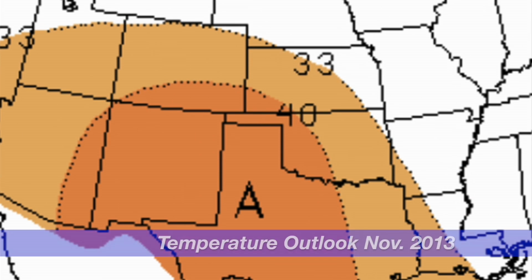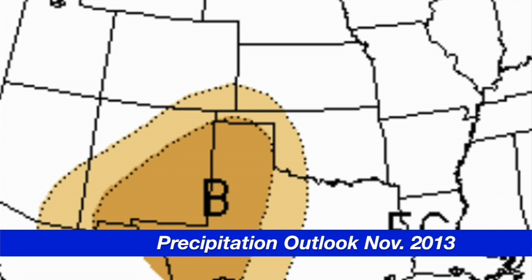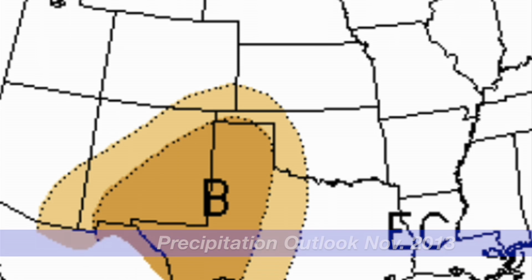The outlook for November from the Climate Prediction Center indicates that Oklahoma has a higher chance of above normal temperatures in November. The precipitation outlook for November is showing equal chances of being drier, mid-range, or wetter, so no clear trend for most of Oklahoma. Unfortunately, chances increase that it will be drier than normal in the southwest, far west, and panhandle areas.